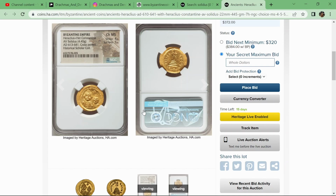I'm not too familiar with the system, but I'm pretty sure you've got fine, very fine, extra fine, almost uncirculated, and mint state as a five grade. And you can have choice, which indicates that something is like half a step above a normal grade, and then a star, which is likewise indicating it's an exceptional issue. So if you had a very fine coin and a choice very fine coin, that choice very fine, in theory, would be better than the normal very fine.